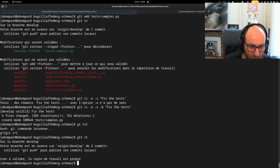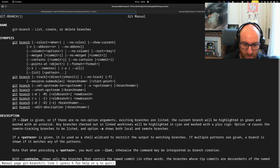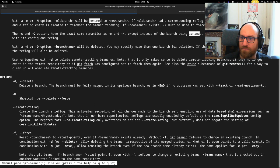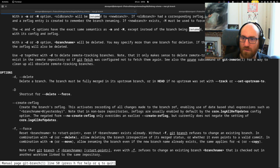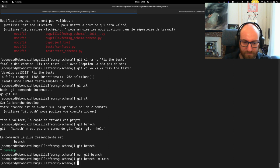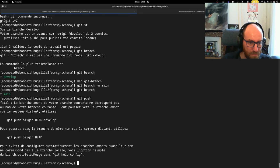What's my branch? Branch is develop. I want to just use the main branch. I think that's gonna be sufficient. There is a command I know to rename a branch, and I think it's -m. Yeah. Git branch -m main. Let's just call it main. All right. Git push.